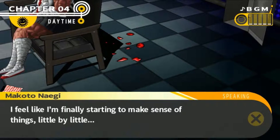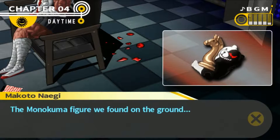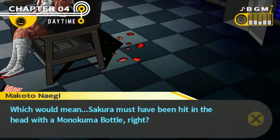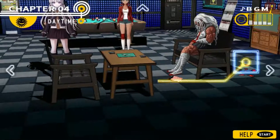I feel like I'm finally starting to make sense of things little by little. The Monokuma bottle sitting on the top shelf. The Monokuma figure we found on the ground. The red shards of glass, which probably started out as a bottle. Which would mean Sakura must have been hit in the head with the Monokuma bottle, right? The shards of glass and the Monokuma figure are evidence of that. So I think it's safe to say that the Monokuma bottle was the weapon.